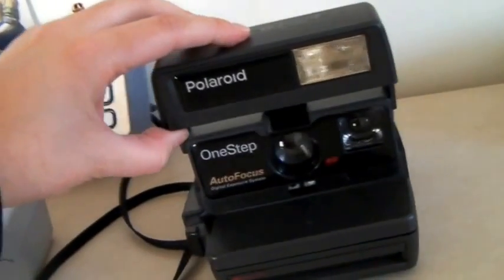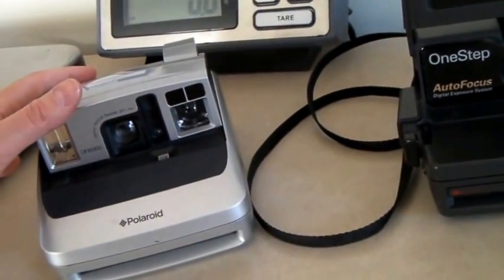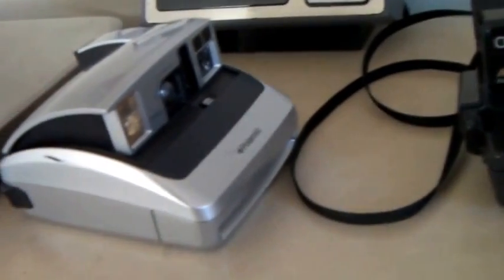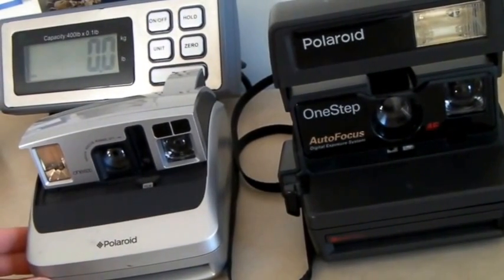This one sold for $40, and this one sold on offer for $55. Sometimes these ones, if they're new in box, will sell for over $100. So they're always good to get. I usually don't pay $1 or $2 for these.